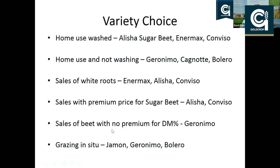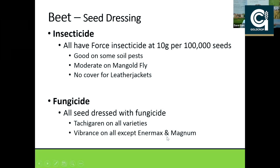And then if you're selling beet and there's no worries about the colour of it, then Geronimo, the highest fresh yielding variety, is the one to go for. And as I say, for grazing, it's Jamon, Geronimo, or Bolero. So look, that's most of what I have to say about varieties.